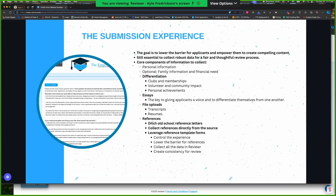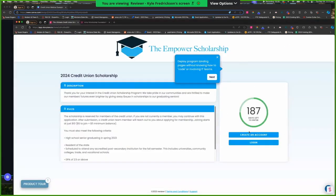And then again, we're going to come back to those references again. I think references are an incredibly powerful asset. However, they can be quite challenging to collect in a very modern and engaging manner. So with all that said, what does a very modern submission process look like, powered by a reviewer, but also just in general, what do these components look like that you can hopefully incorporate into your programs as early as today? So jumping into our system, everything does start with what I call a microsite.